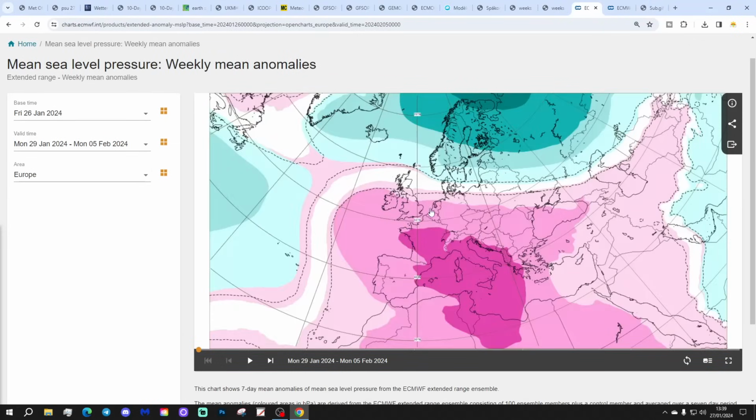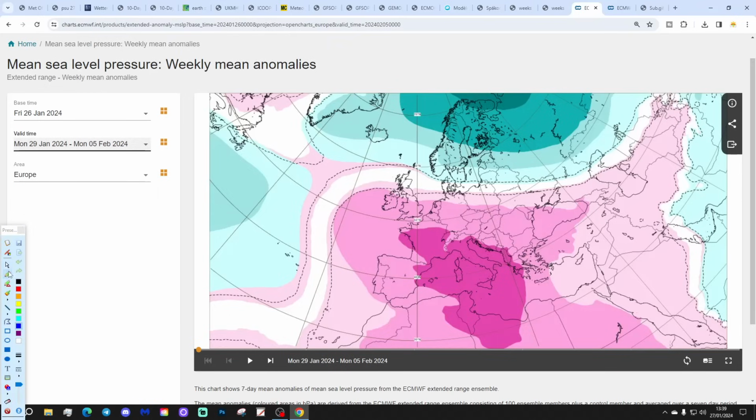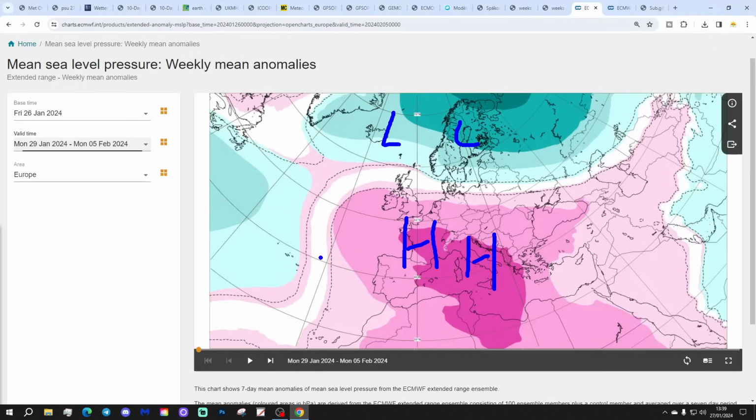Let's have a quick look at that. So these are mean sea pressure anomalies for the next 6 weeks. Week 1 is the 29th of January to the 2nd of February. I haven't shown these for quite some time, so I thought we'd include it in the day 10 to 14 day video. So next week has high pressure across much of the continent, low pressure to the north. That keeps things mild, potentially very mild.